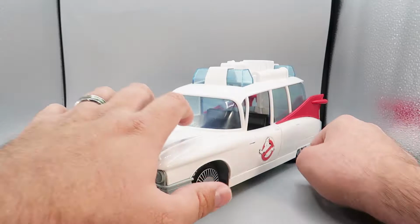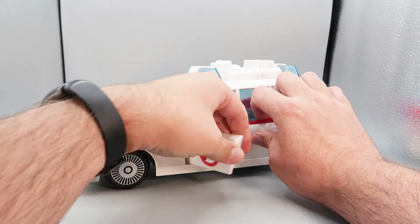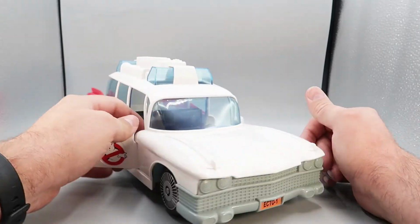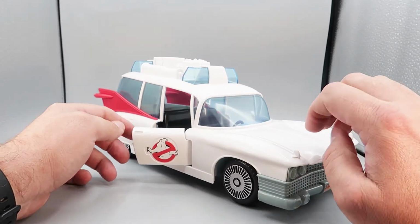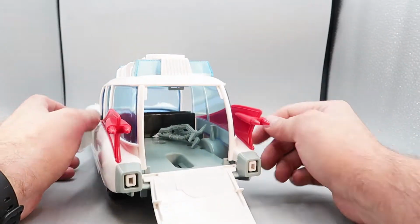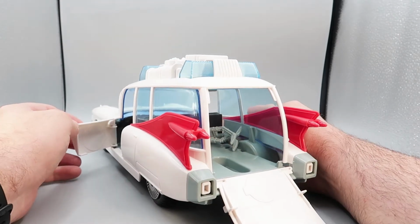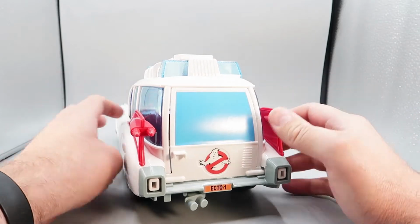Moving on. And for functionality, basically the doors will open here. You see the front door will open there. Open there, so you got 2 doors opening. That is great. No, the hood doesn't open, and neither do the side doors, but then you also have the back door that will open here. So there you go. That's all your access points. It opens up. That is cool. Get the guys in there if you want. I'll put that back up.